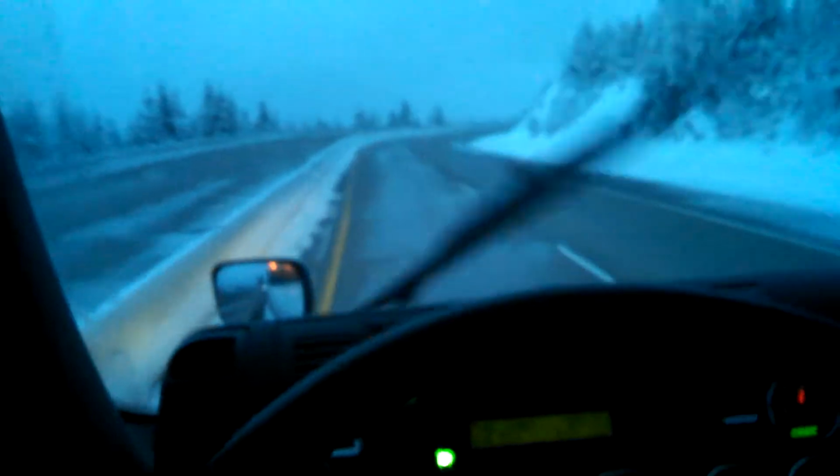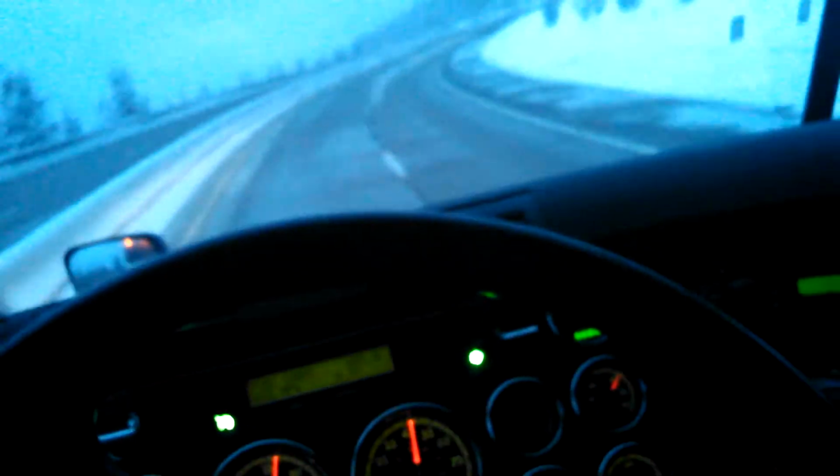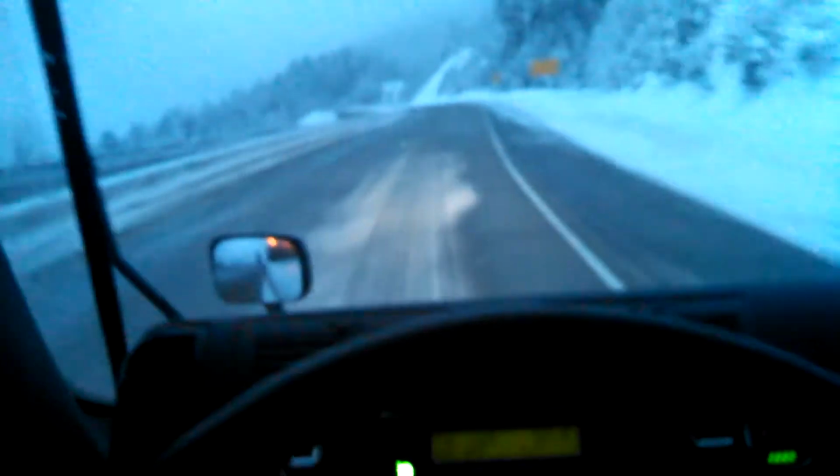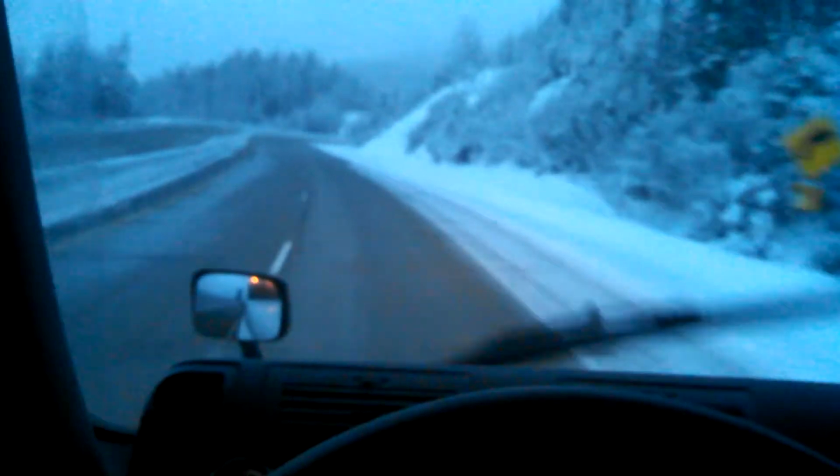But I'm lucking out this time and checking the weather going across. We should be in fairly good shape. Now, I'm noticing here as we get to the top of this pass, the roads are starting to slush up some. Which is not cool. Oh, we'll just take it easy.